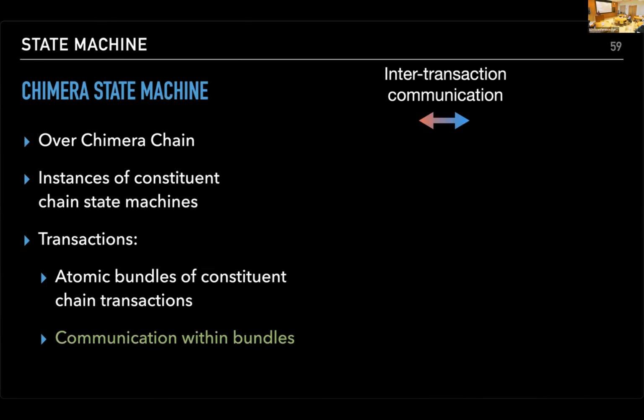So this language design is actually a place where we're looking for collaboration. How do we support the broadest possible cross-chain transactions, while placing the fewest requirements on what each constituent state machine has to support? It might look something very basic like IP, or something slightly higher level like TCP, or even higher level like IBC. I'm not sure what the best place to draw support is.